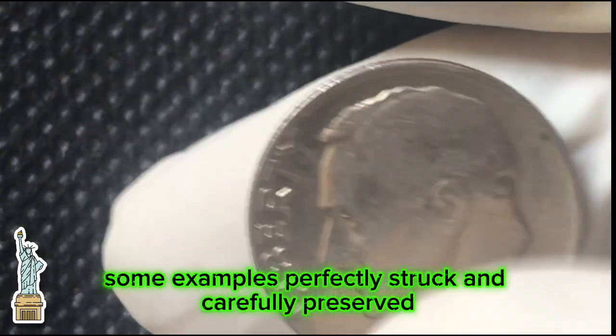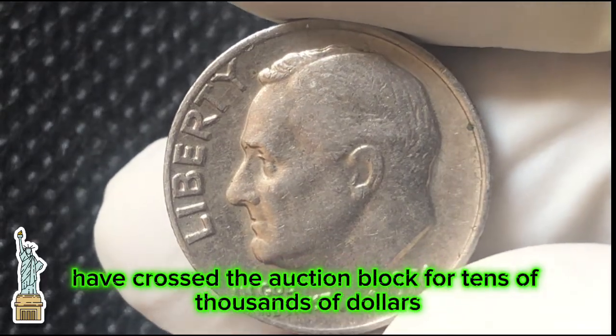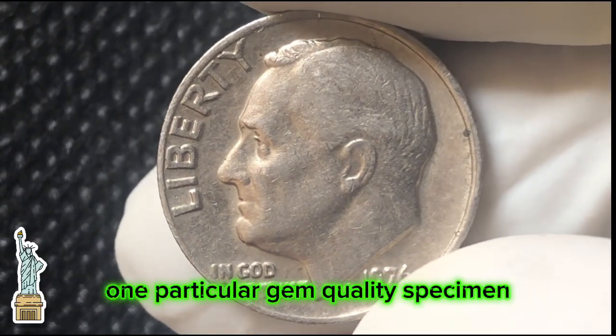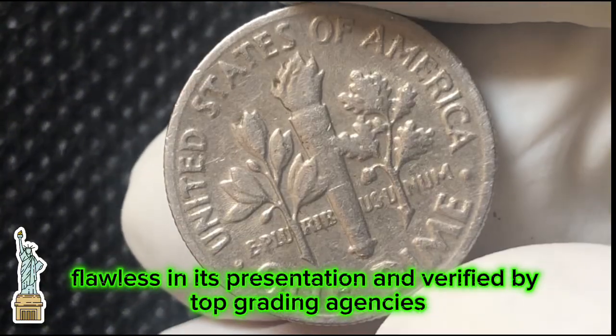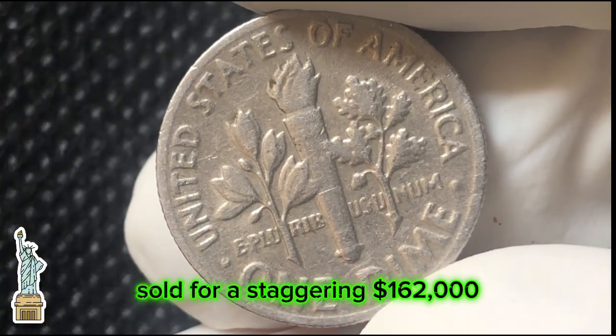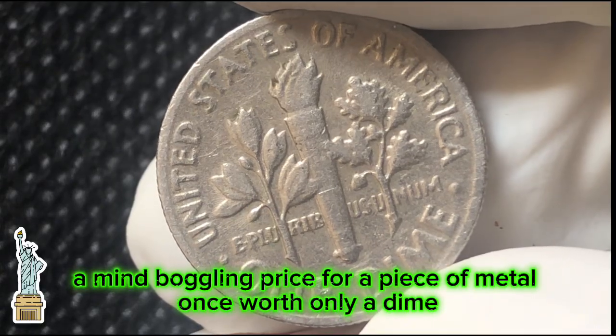Some examples, perfectly struck and carefully preserved, have crossed the auction block for tens of thousands of dollars. One particular gem-quality specimen, flawless in its presentation and verified by top grading agencies, sold for a staggering $162,000, a mind-boggling price for a piece of metal once worth only a dime.